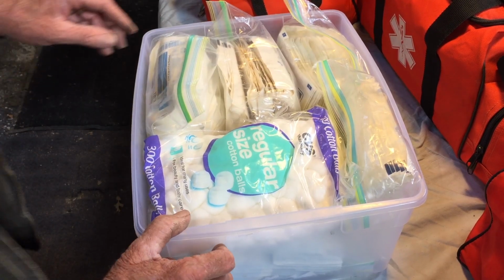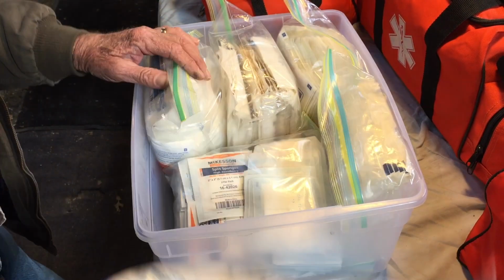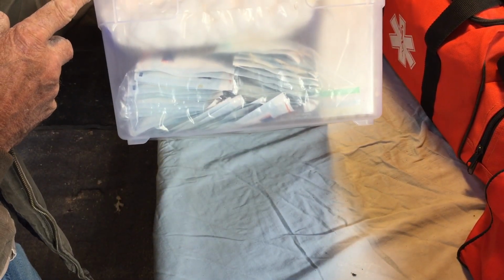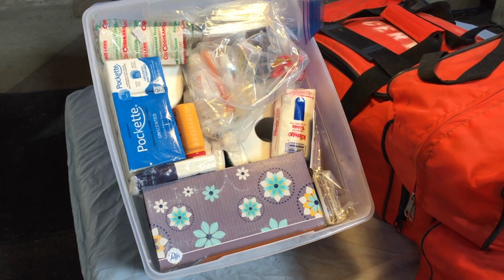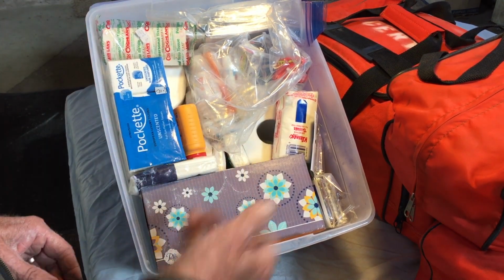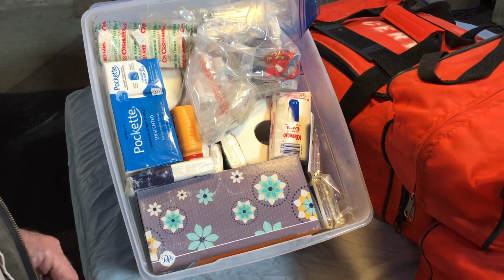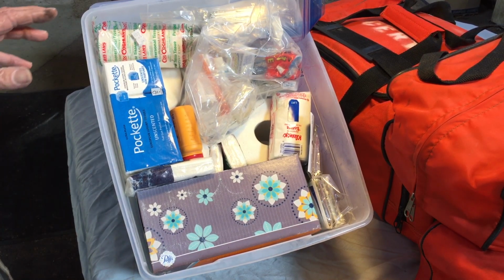So the first bin is various size bandages and obviously some cotton balls. Nice thing about these bins is you can see what's in them, and it'll make it easier to identify it when you need it quickly. Okay, so basically this is toiletries, toilet seat cover, toilet paper, Kleenexes, oh, and the space blankets are in here, and various things you would use in the bathroom like hand soap, bar soap, toothbrush, etc.